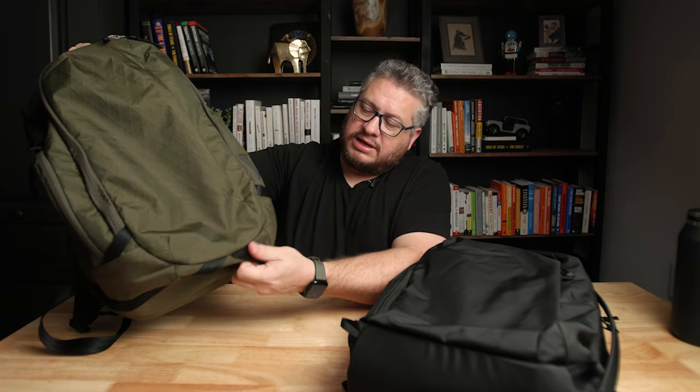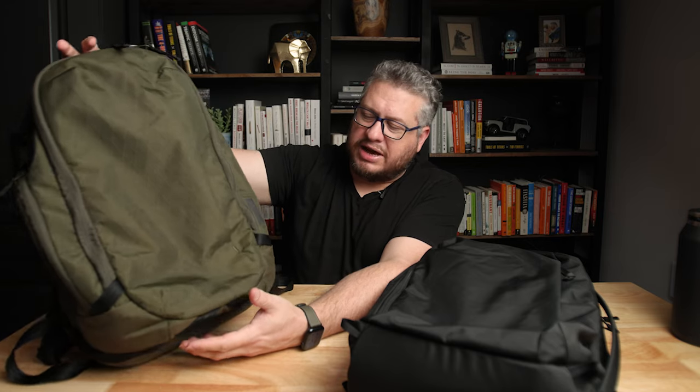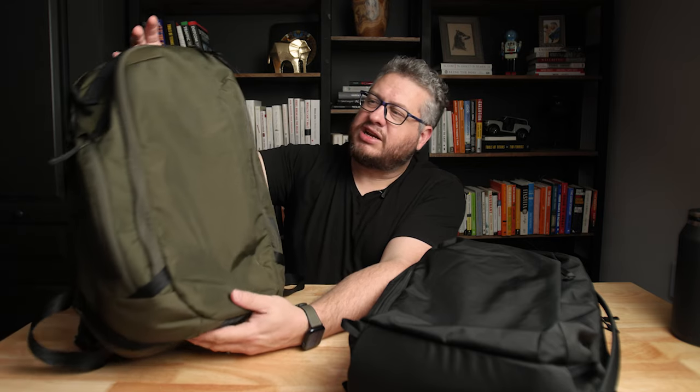Some people can get it to stand up. It depends on how you pack it. I've had trouble getting it to stand up. That's a con. The shape of it, it's definitely a bit rounded. It's more round than it is square. And that's a design. It's purposeful in its design. And I think that's a little bit why it has slightly less capacity than it seems like it would.